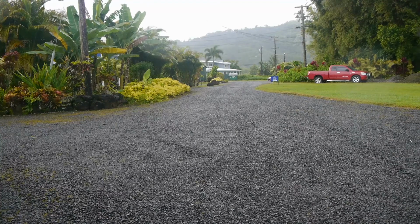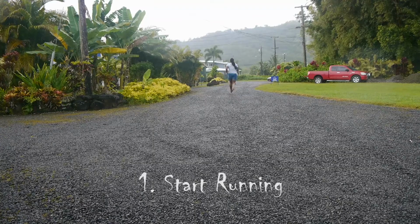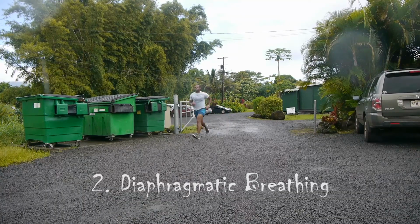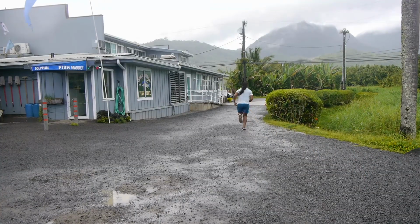So how can you increase your running endurance? The first thing you can do is start running. Once you start running, your body will adapt and you'll be able to run further. Check your breathing. Breathe from the lower part of your lungs, where the air drops down into the diaphragm. This will help you last longer during your runs and keep a consistent pace without getting tired.